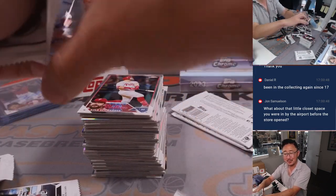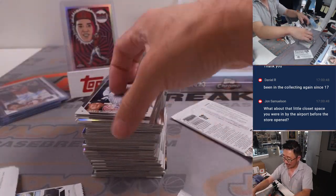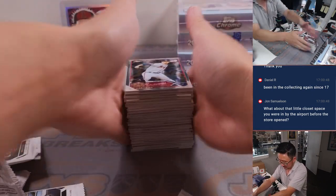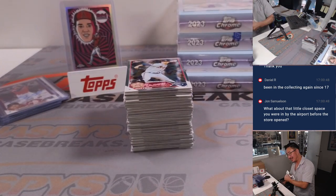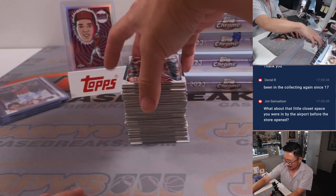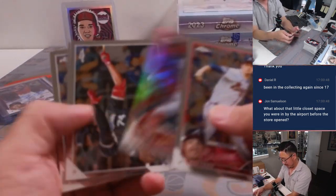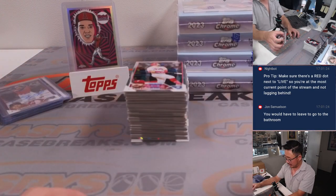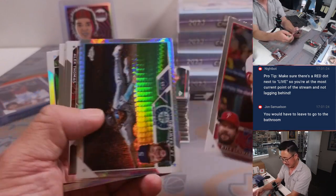What about that little closet space we were in before the store? Oh, yeah, in the early years, we were breaking out of the garage in Nick's house. We were always coy about the location. We were always saying it was a hidden location deep in the heart of the South Bay of Los Angeles. But no, we were just in their garage. Those are the days where we posted and sorted and shipped our own breaks and all that sort of stuff.